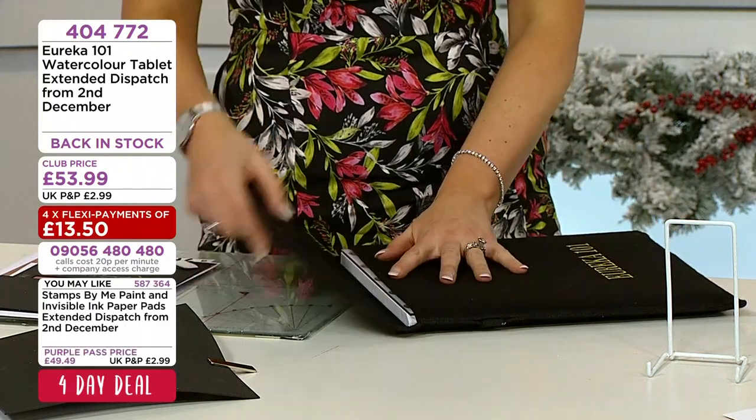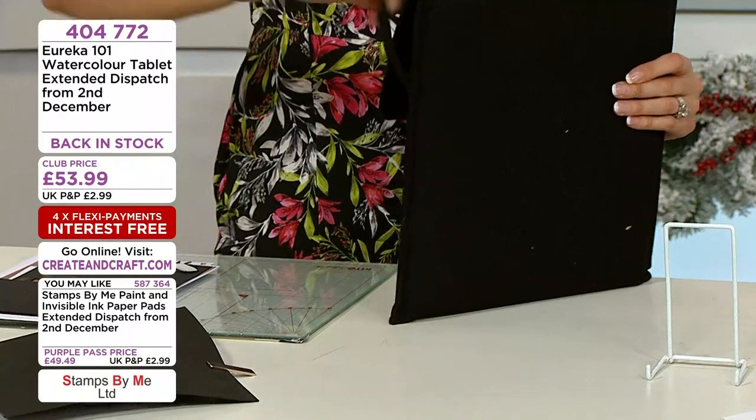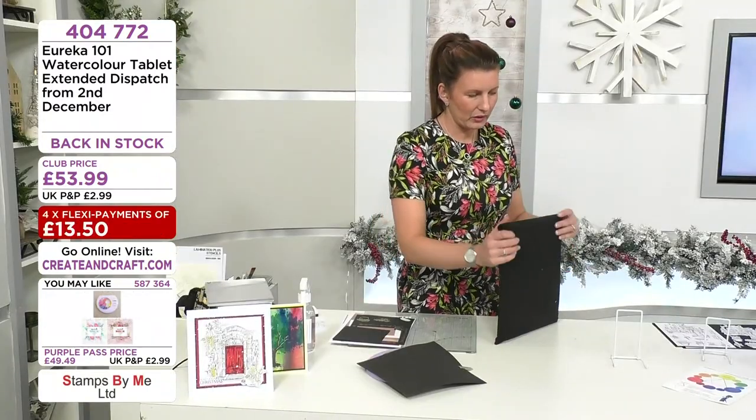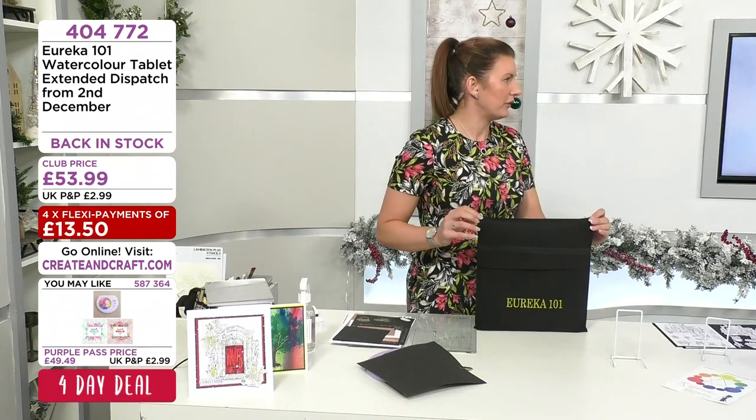Sleeve, storage, no, bag, folder. No, I can't think of the word. Fabric, but it's cushioned, protective. Yeah, it's cushioned. Is that the word you wanted? Sort of looking for. Yeah, got it, cushioned.